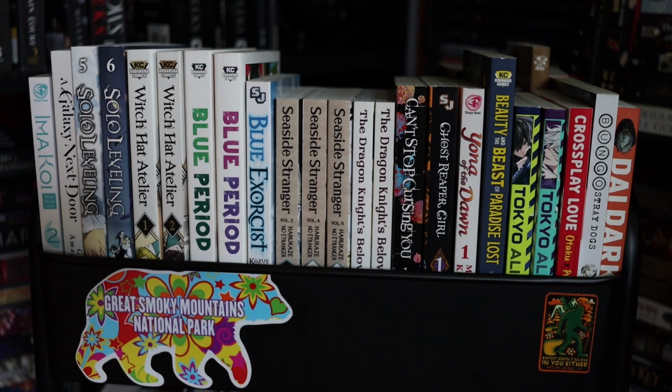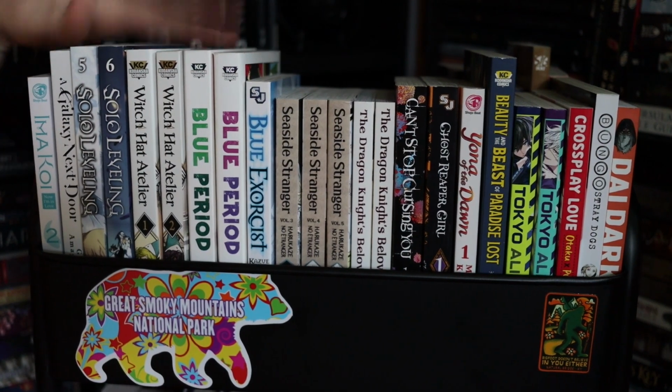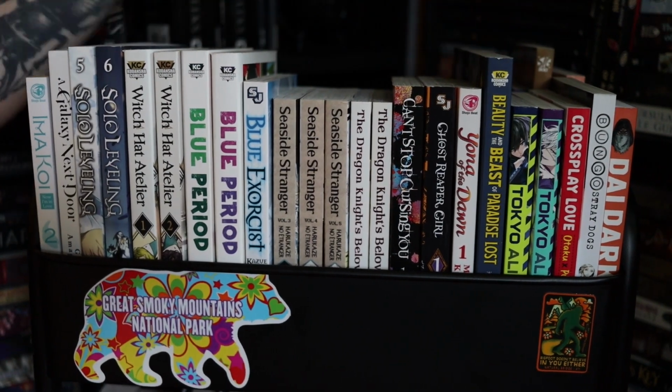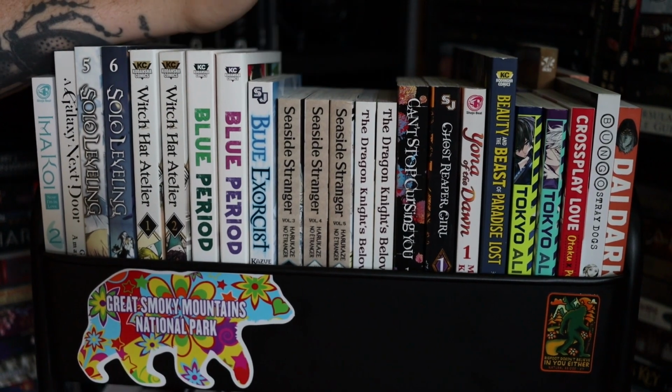I may do these videos periodically as I change my cart out, probably quarterly. This, like I said, is the first tier here. This is my 30 and 30. There's some here and then some behind. Not a whole ton, but just a couple, like 7 back there. Yeah, so these are the 30 manga I'm trying to read in September.